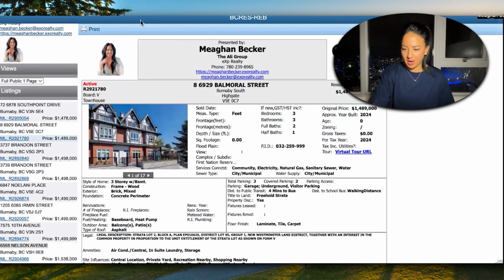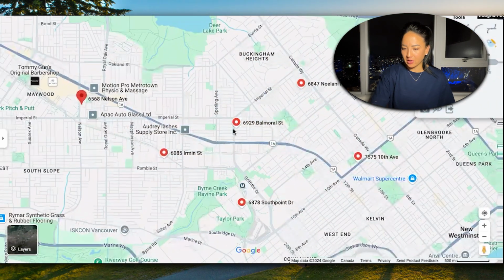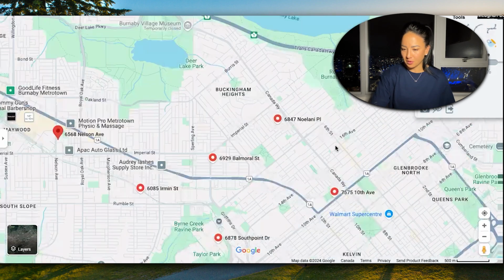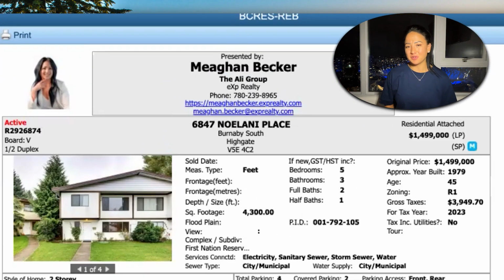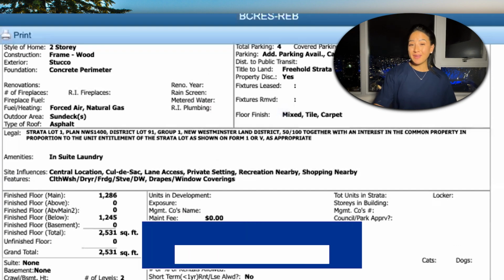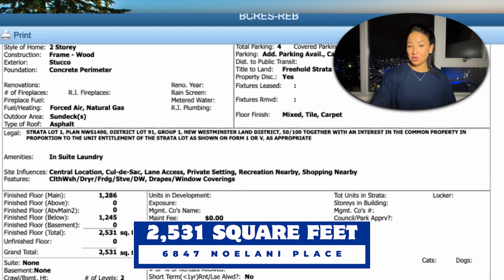Okay, head back to the map here. So again, another really great area, easy access onto the main roads here. We're gonna go a little further north to 6847 Noelani Place. So this is a half duplex built in 1979, currently on the market for $1,499,000. 5-bed, 3-bath, and then we're 2,531 square feet on 2 levels here.